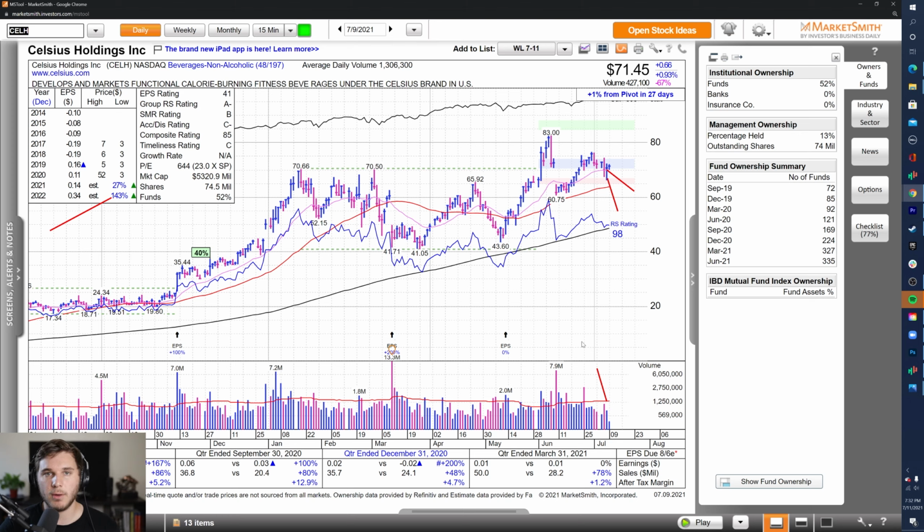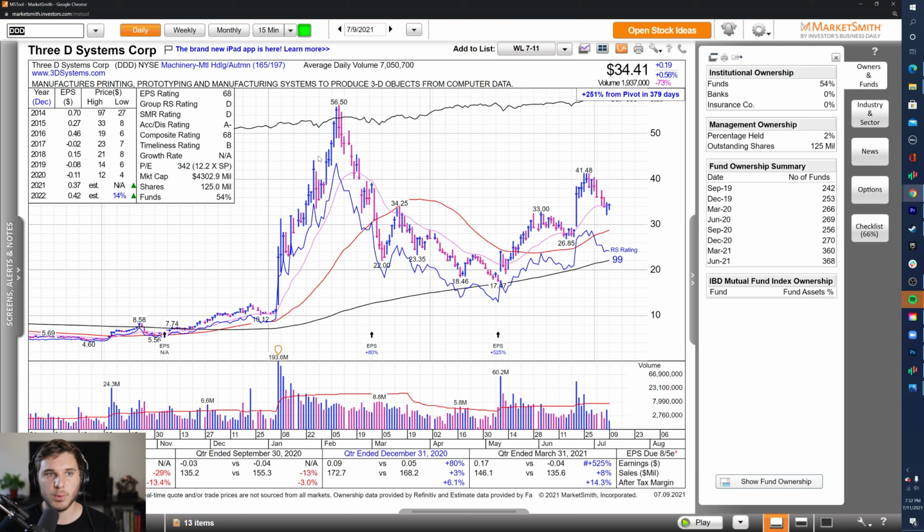So if there is a breakout, I really want to see very strong volume to suggest that institutions are behind that breakout, that buying, before I would consider it. But I'm looking for a push through these pivots and above this level, and eventually a challenge of all-time highs, 83. But overall, I'm very encouraged by the estimate revisions being upwards and such a strong projection for 2022. So that is CELH.